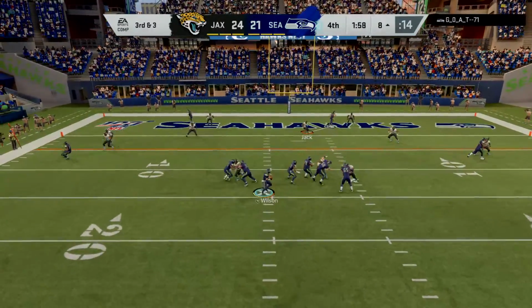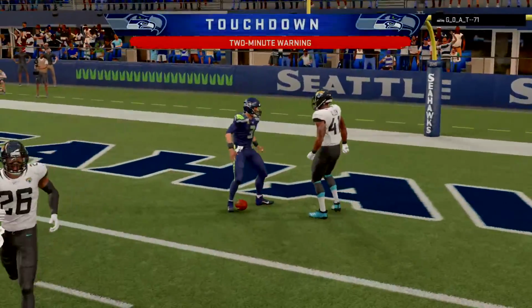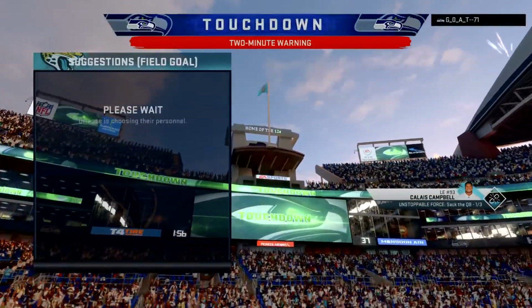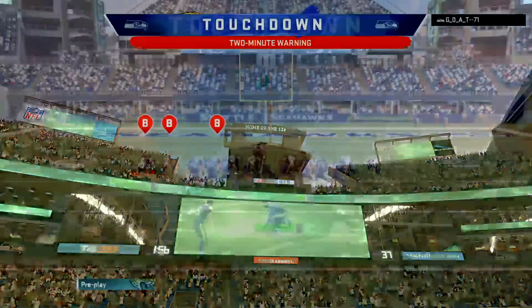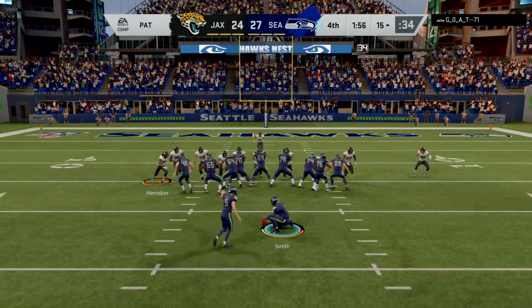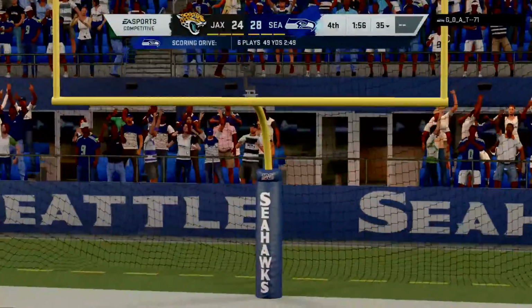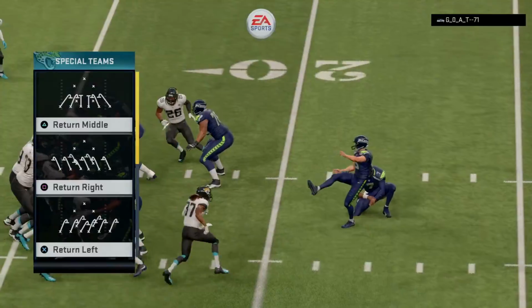Wilson now to throw on 3rd down. He may try and run, and he's going to score. It's a Seahawk touchdown. An 8-yard touchdown run as his guys have taken the lead here in the final 2 minutes. Important extra point up and through, and that will make this a 4-point game.